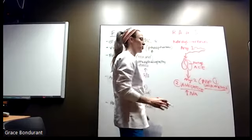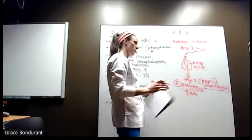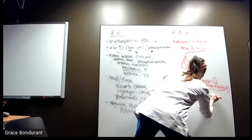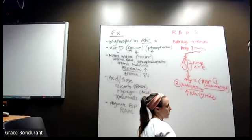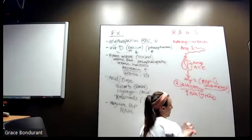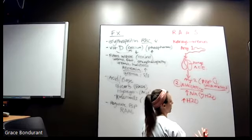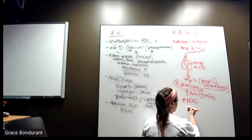And what relationship does sodium and water have with each other? They're buddies. Wherever sodium goes, that's where water is going to go. Sodium loves H2O. So if you're reabsorbing more sodium back into your body, where's the water going to go? Back into your body, right? So if your sodium is increased, then your H2O is going to increase. And when you have more volume inside of your body, what does that do to your blood pressure? Increases, right? More volume means more pressure.